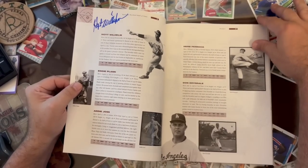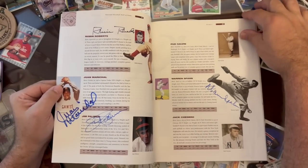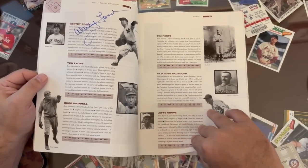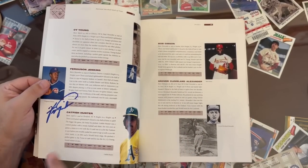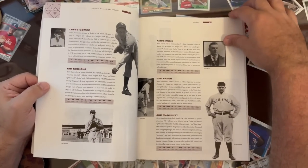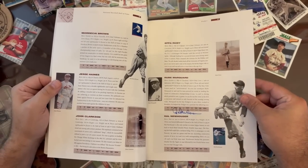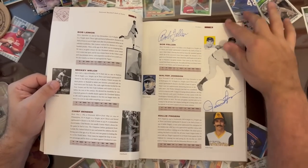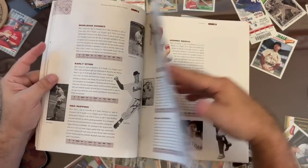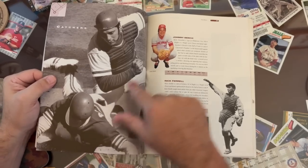There is Hoyt Wilhelm, Robin Roberts, Juan Marichal, Jim Palmer, Warren Spahn here. Whitey Ford. Fergie Jenkins. And a lot of guys would sign on their profile, you know, next to their little blurb. Hal Newhouser. He had to be pretty old in '93 and beyond. Bob Feller, Rollie Fingers. Rick Ferrell. Oh, I should get Johnny Bench to sign that. That would be cool, wouldn't it, Palmer? Mm-hmm. That would be awesome.